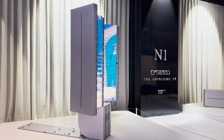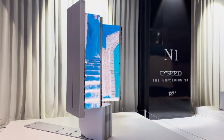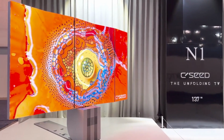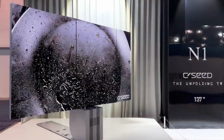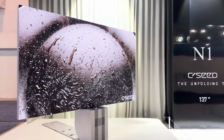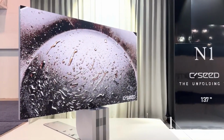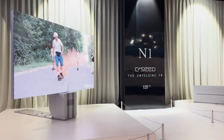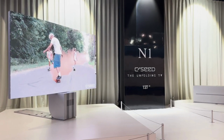This system measures distances, detects offsets, and calibrates LED brightness to eliminate any visible seams between screen sections, guaranteeing a picture that's truly immersive. Beyond the big screen, the N1's magic extends beyond its size and picture quality. The screen boasts up to 180 degrees rotation, allowing for optimal viewing from any angle.